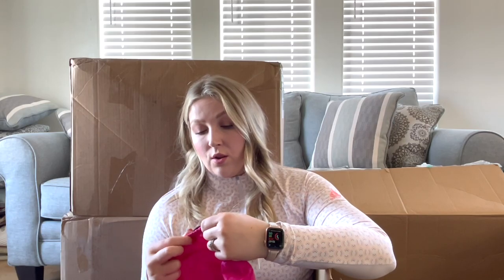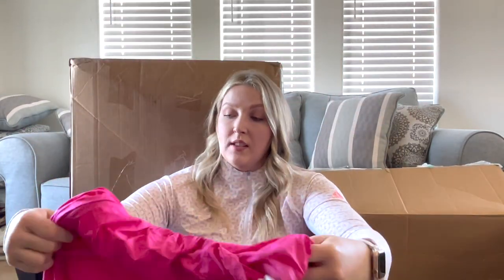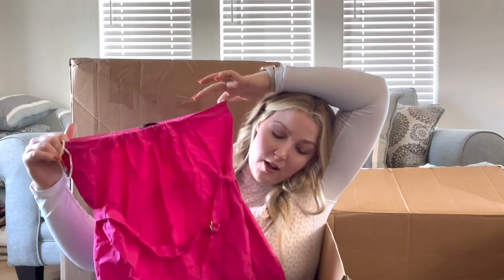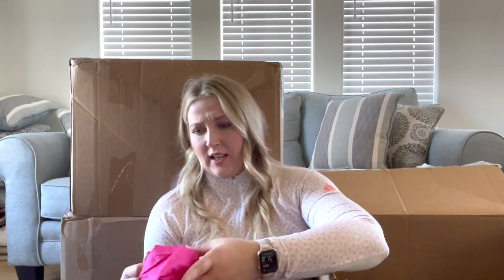Kind of hitting another summer flow. This is Theory. This is the old tech Theory, the size 2. Oh my gosh. But this hot pink and like this strapless dress totally reminds me of something Legally Blonde would have worn. You feel me? Yeah. The material is crazy. It feels so, I don't even know how to explain it. Like papery almost. It's kind of crazy. I am gonna list it. I don't know what I'm gonna list it for yet though.